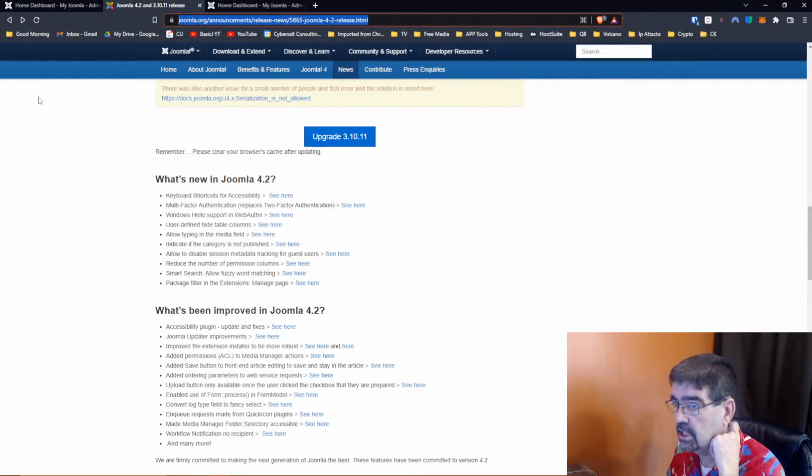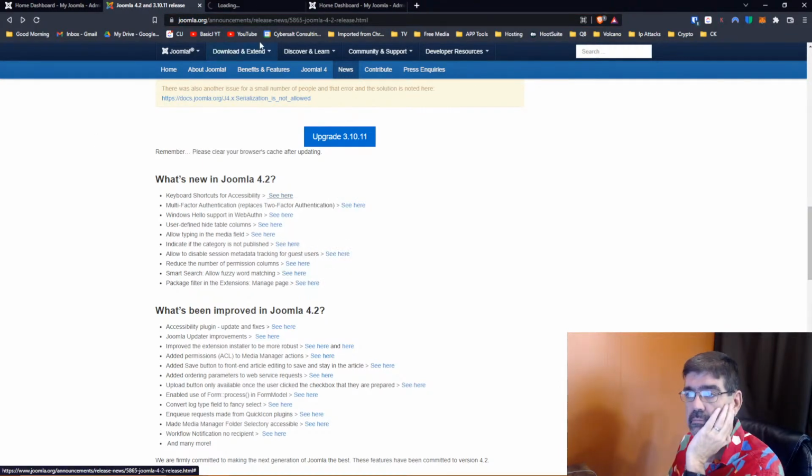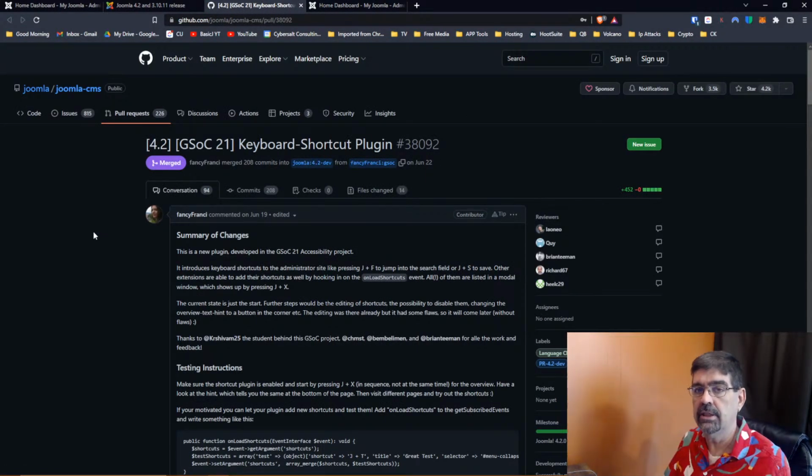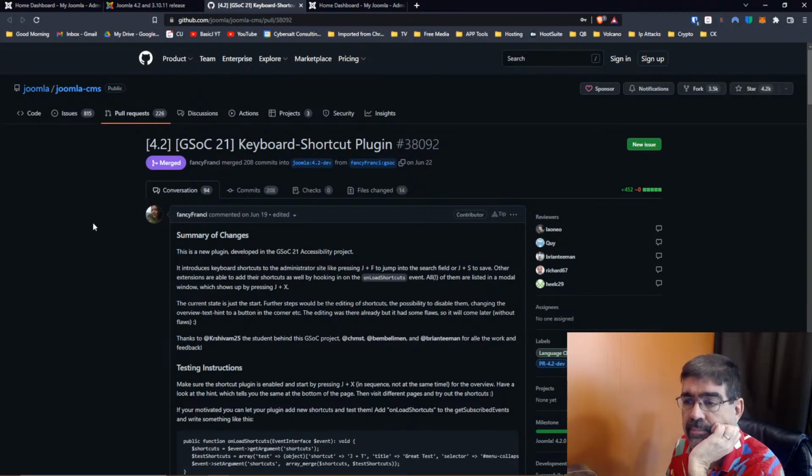So the first thing we're going to check out, keyboard shortcuts for accessibility. Now, I had to get a little bit of help from my team yesterday to figure out how this works. I thought they were combination shortcuts, but they're actually sort of a delayed shortcut, and I'll tell you what I mean about that. But this is a new plugin developed from the Google Summer of Code 21 accessibility project, and basically what it does is there's a bunch of shortcuts that you can use that will help you do things in certain contexts in Joomla.